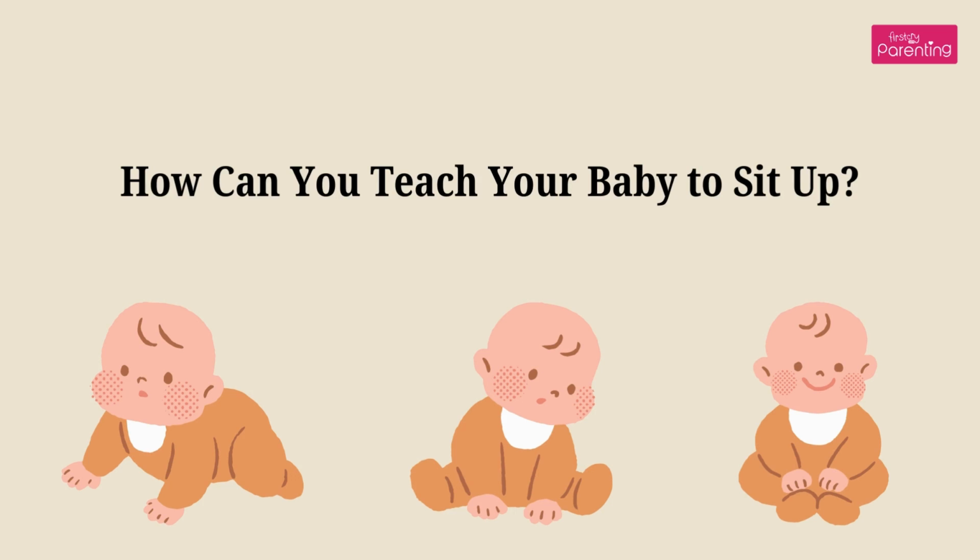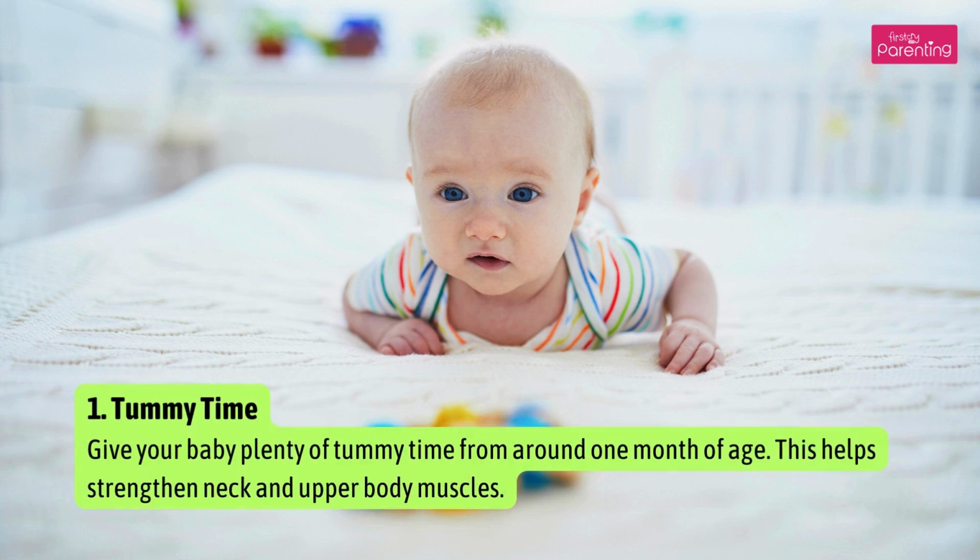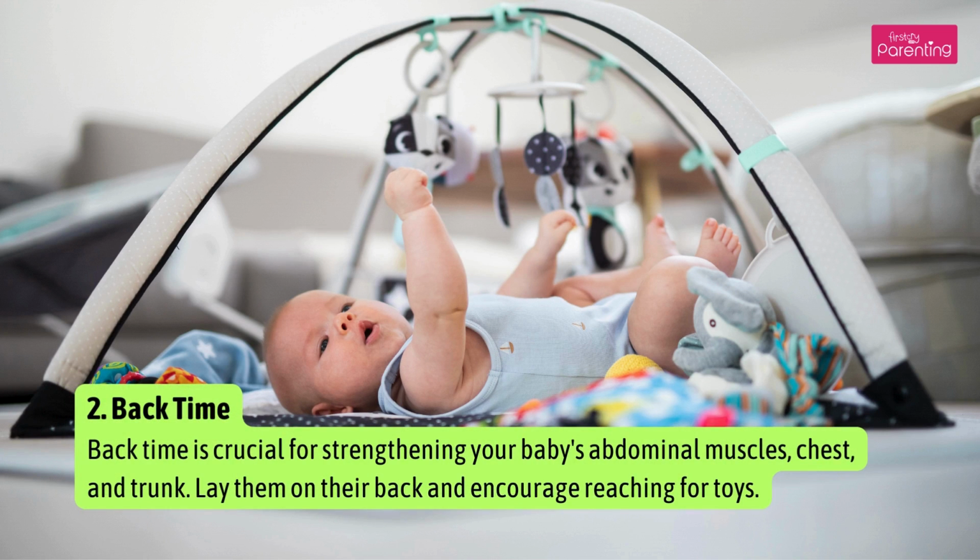How can you teach your baby to sit up? 1. Tummy time. Give your baby plenty of tummy time from around 1 month of age. This helps strengthen neck and upper body muscles. 2. Back time. Back time is crucial for strengthening your baby's abdominal muscles, chest, and trunk. Lay them on their back and encourage reaching for toys.